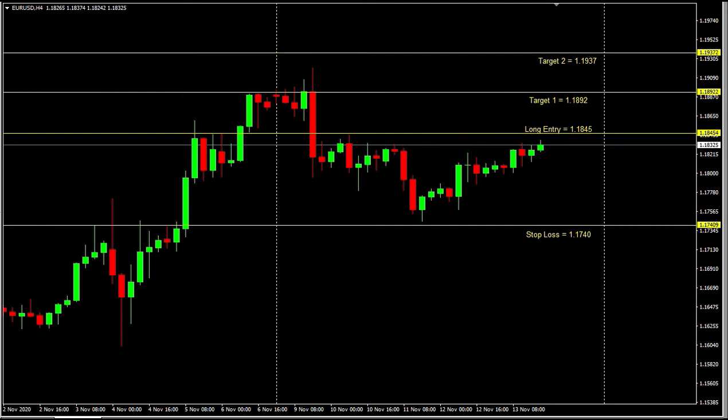Next, we will go to Euro USD. Now we're going to go long at 1.1845 with the stop loss at 1.1740, and we're going to place our first target at 1.1892 and the second target at 1.1937.